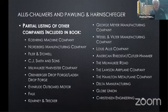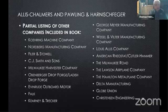So that's just a quick overview of two companies that are covered in the book. The book itself includes, as I say, over 70 companies in the Milwaukee area, and when I make revisions to the book, I've been adding additional companies and additional stories.